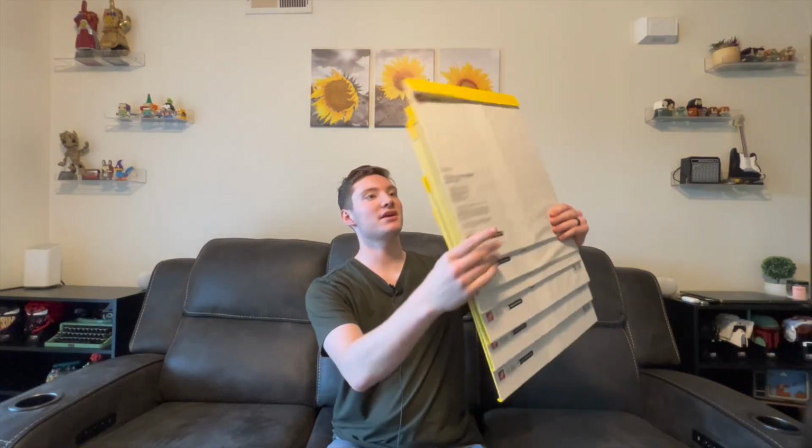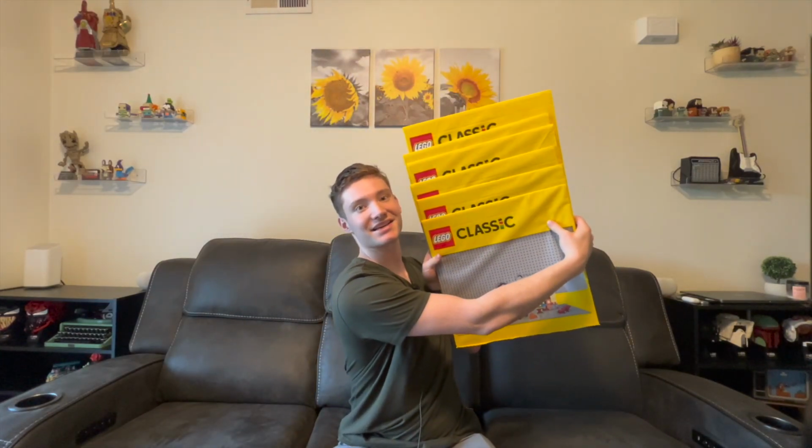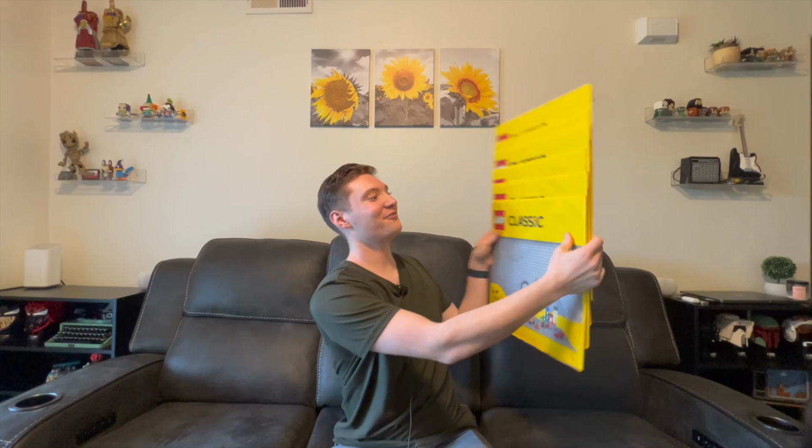And then these, same thing, they are just a bunch of random bricks for our project later. Okay, so this was probably the most expensive part of the project because they're $15 a piece. I don't exactly know what made us want to do this, but we bought 6 of the 48 by 48 base plates. Now into the juicy parts of our Lego haul.